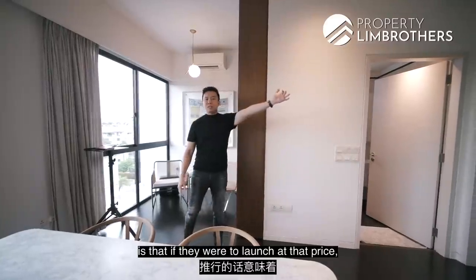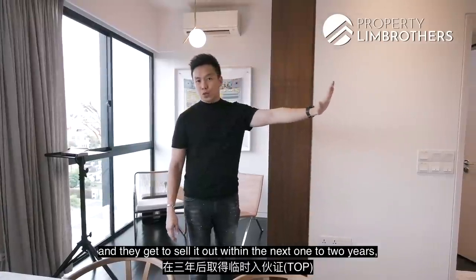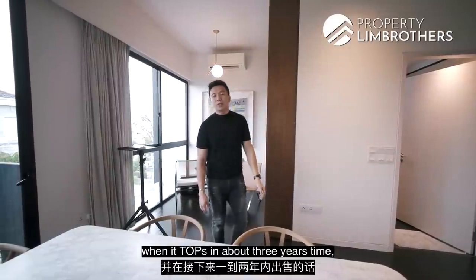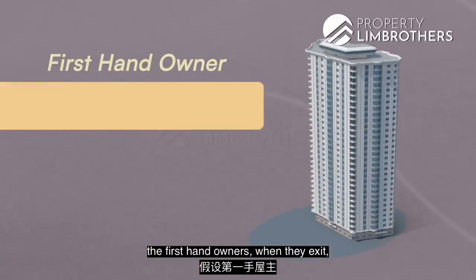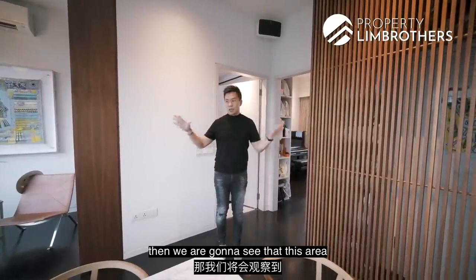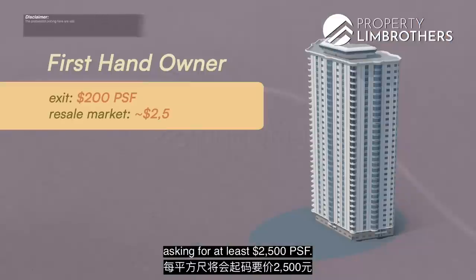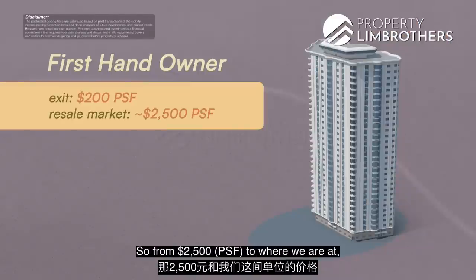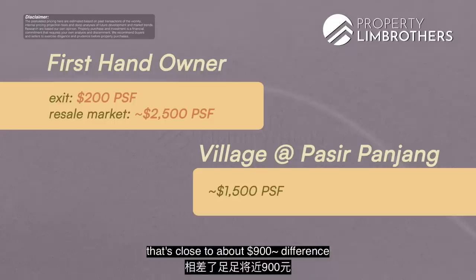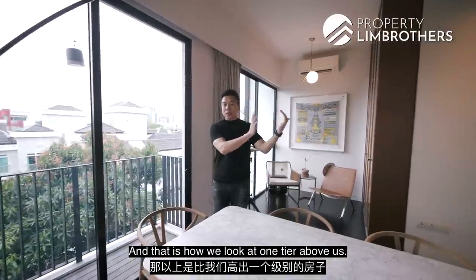So what this means is that if they were to launch at that price and they get to sell it out within the next 1 to 2 years, when they TOP in about 3 years' time, the first-hand owners, when they exit, and let's say they just want to exit at $200 per square foot more than what they purchased, then we are going to see that this area is going to have those new projects that will be in the resale market asking for at least $2,500 per square foot. So from 2005 to where we are at, that's close to about $900 difference, because we are all freehold in status. And that is how we look at one tier above us.